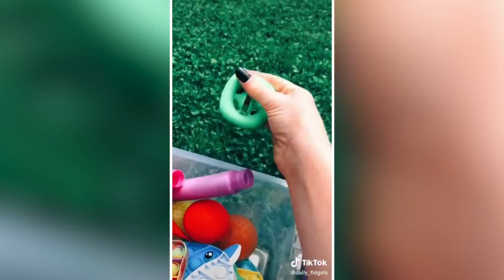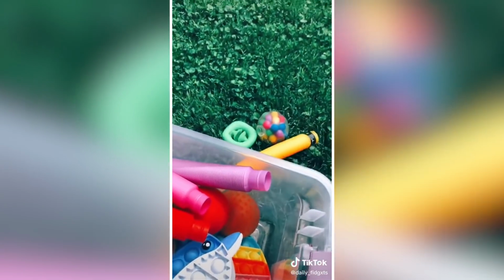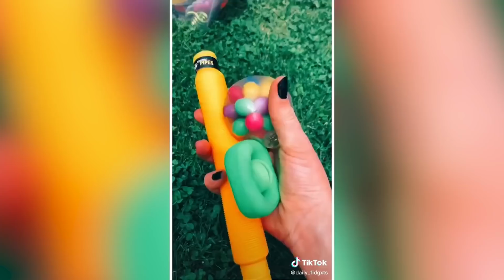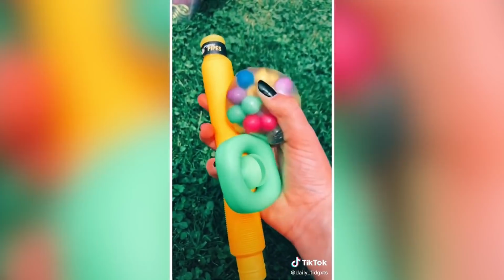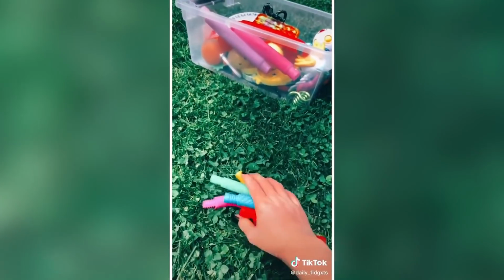Here, I can give you this snapper, this DNA ball, and a pop tube. I'll take it, yes. Wow, these are definitely better than a DNA ball. Now I'm gonna trade my mini pop tubes. What will you offer for these?